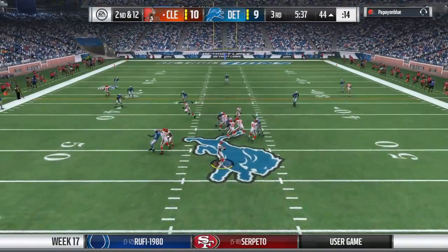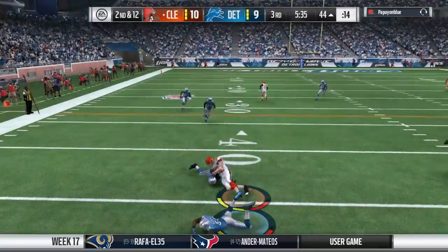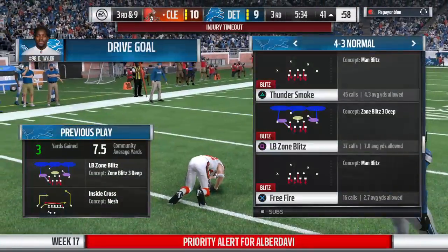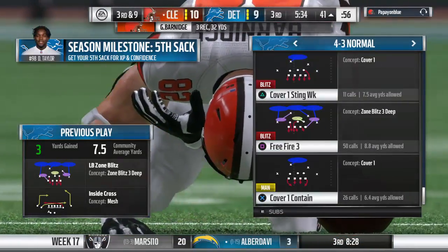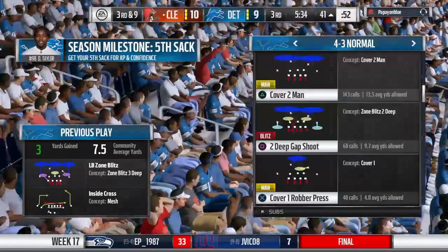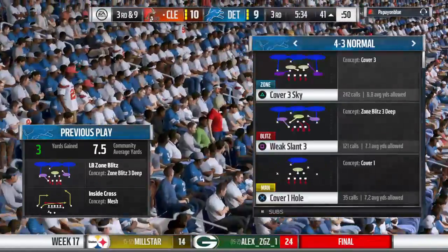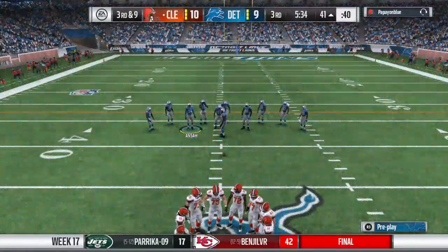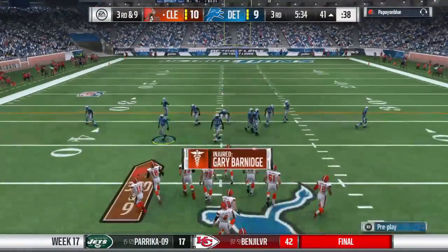Kessler looks to throw on 2nd down. Caught left side, it's Barnage. And he'll go down shy of the 40 at the 41. And now timeout is whistled as it appears there's a Brown shaken up on the play. And in Week 17, let's hope this won't affect him for the playoffs. We'll step aside. The line to gain is the 33 on 3rd down.